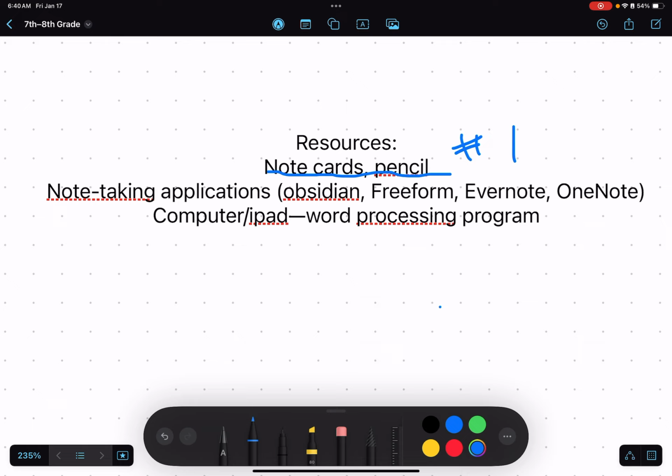Maybe you have a note card that you're like, I just don't need that for my paper. I don't need that information. It's useful, but not for this paper. So you can set it aside and limit your note cards. So that is the major benefit of it.